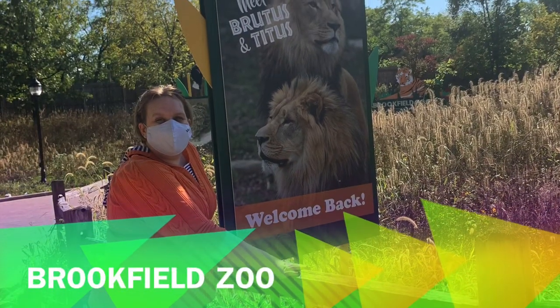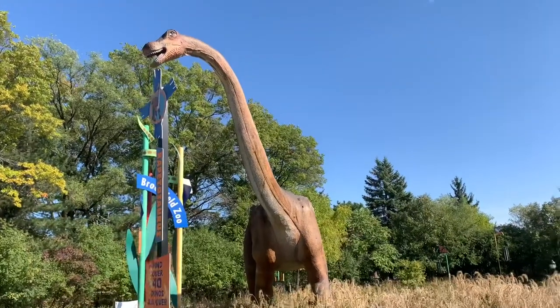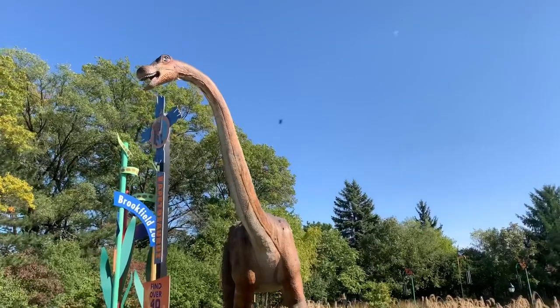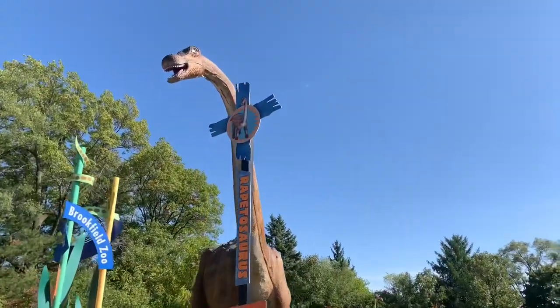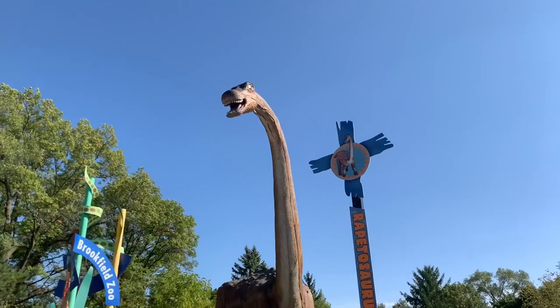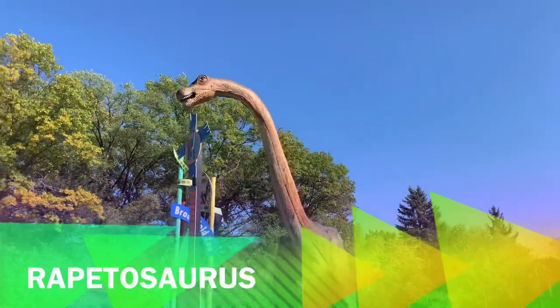Hi friends, we are so excited that you are with us today as we head into Brookfield Zoo, located in Brookfield, Illinois, where there is a new display of animatronic dinosaurs that are so grand in size and so realistic that we cannot wait to see them up close. The first dinosaur that we spot is this massive Raptosaurus.